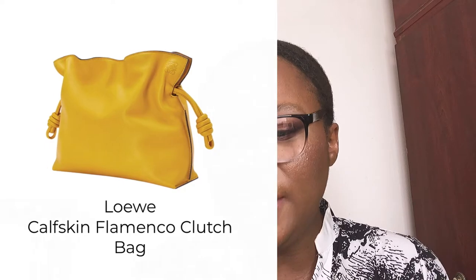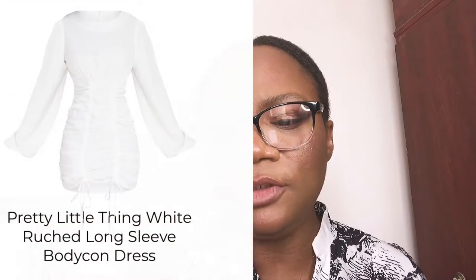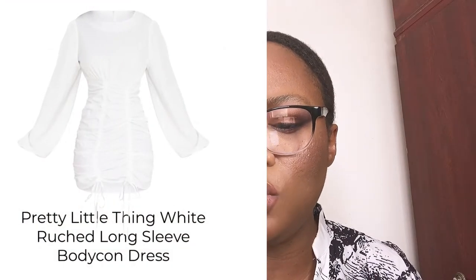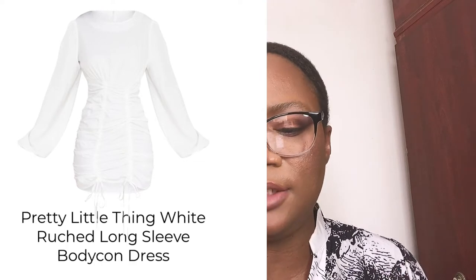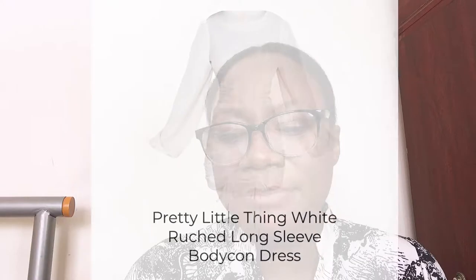And finally, for the dress, the white dress is called a Pretty Little Thing white ruched long sleeve bodycon dress, and they're just so gorgeous. And I believe that it's one of the best ways to style yourself this spring summer season for any party that you're having with your friends.